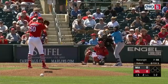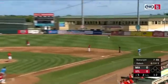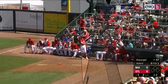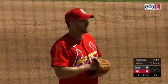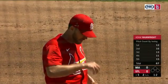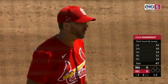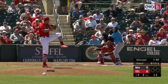And the 1-2 pitch by Adam Wainwright. Line foul into the Cardinal bullpen. If you're wondering how the scene feels here at the ballpark, we're playing baseball. It's a beautiful day, but yet it does have a different feel to it. Would you agree? It does. Certainly does. You see fastball on that last count too. Fastball down the way. I'm looking for a slider.